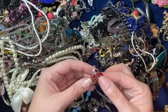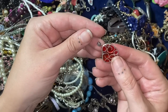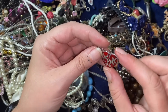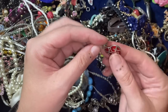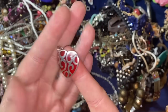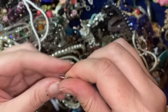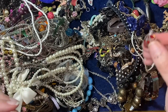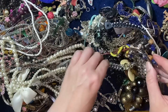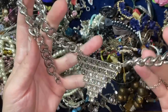Ooh, hello. Oh, you're nice, I like you. Yep, that looks like sterling silver. So that's glass, I think, yeah. Oh, that's lovely. Oh, I very like that. Yeah, like stained glass almost. That's beautiful. That might be a keeper for me. We shall see. I mean, I've got so many red heart things, I really don't need any more, but you know what it's like. It's not about need.